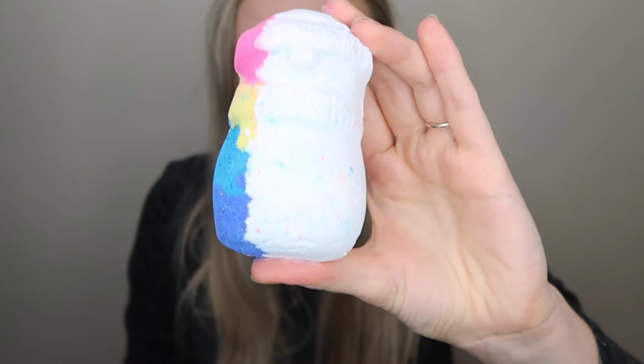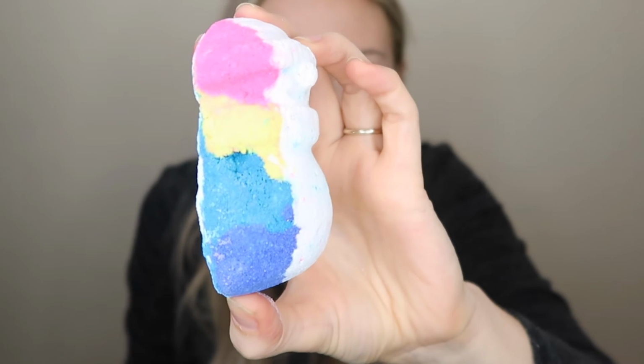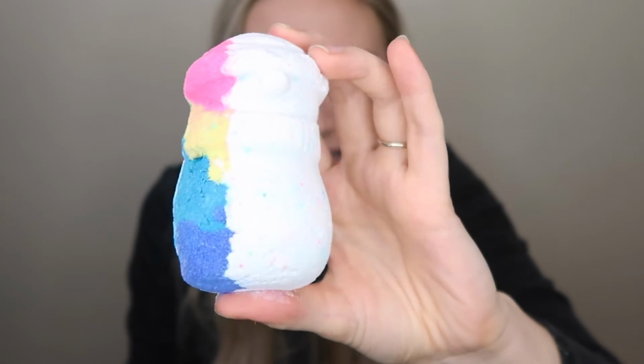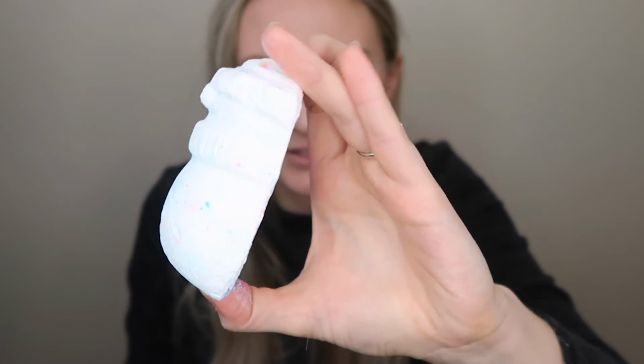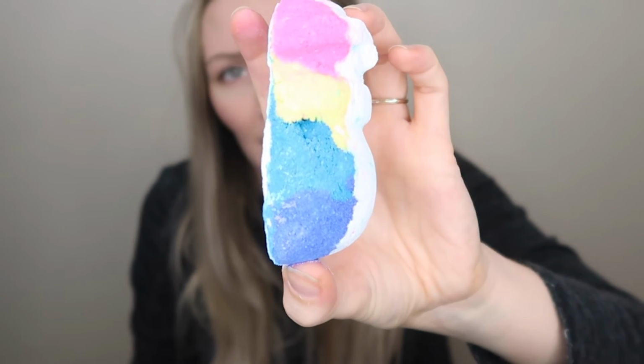But this is Snowman Dreaming, and you can probably see here a little bit better where he is his white self, and he's got the rainbow on the side there that's going to kind of melt away as you use it. But super cute. And on the back it's just plain white, so the detailing is on the side.